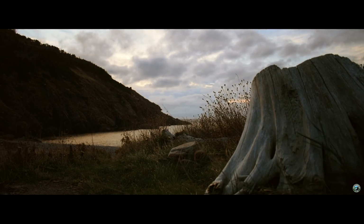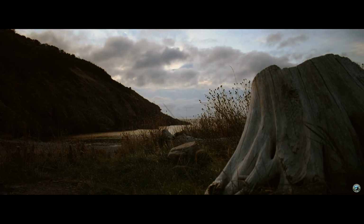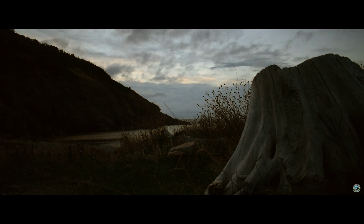But before we called it a night, we spent some time along the shore, taking in the scenery. The views here were worth the long, difficult hike in. We sat next to our tent and watched the sun set.